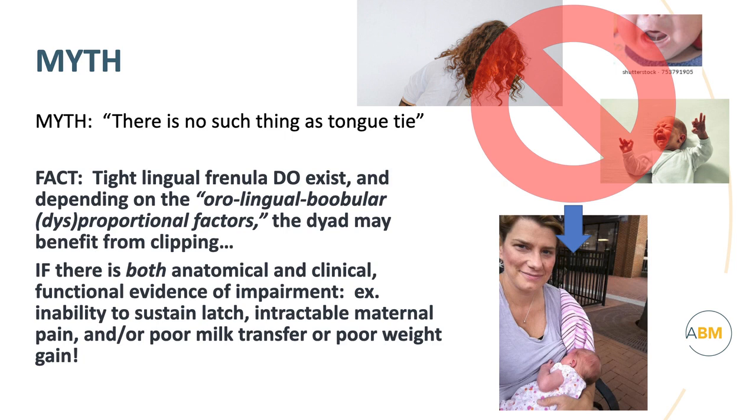And then we look at the baby's tongue. Is it heart-shaped? Is the baby able to elevate their tongue up towards the palate, for example, when they're crying? Or is it getting blanched and pulled and staying very far down? Are they able to extend it past the bottom lip? So we're looking at mobility and that sort of thing. And then we're working on latch.